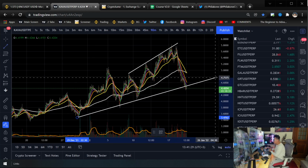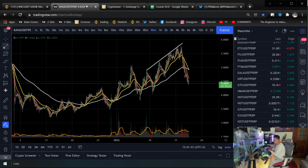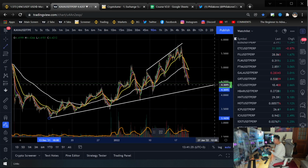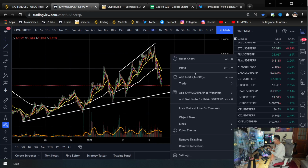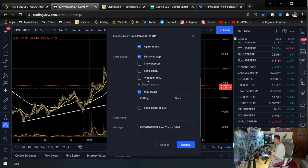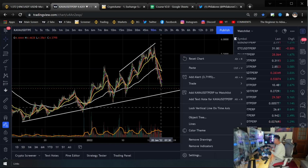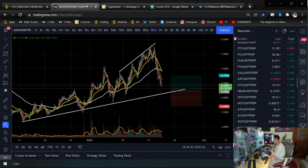That would have been a really nice support, but it fell through, right? So that doesn't count for anything anymore. Trend lines are very subjective, right? But this one seems to be pretty decent. So I'm just gonna put an alert here, less than every time, play sound. If it goes below there, I'm gonna put a long signal here just to remind myself I want to go long.